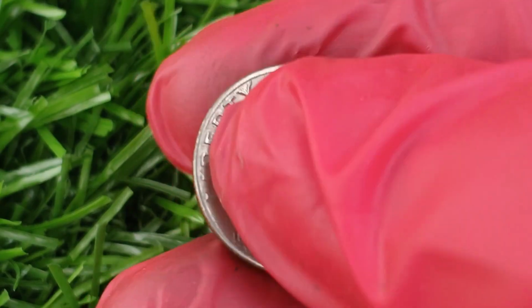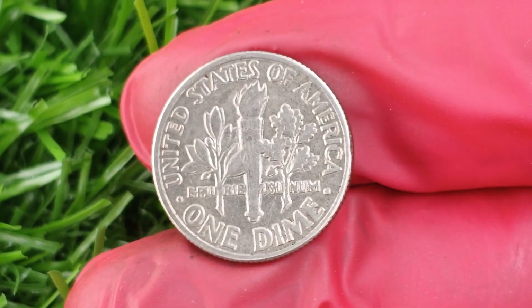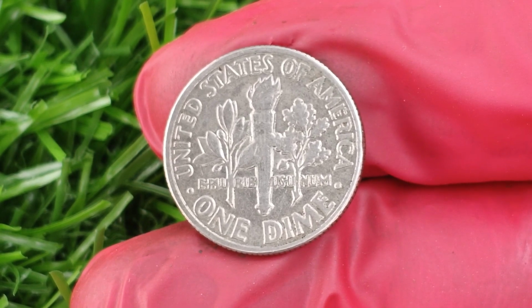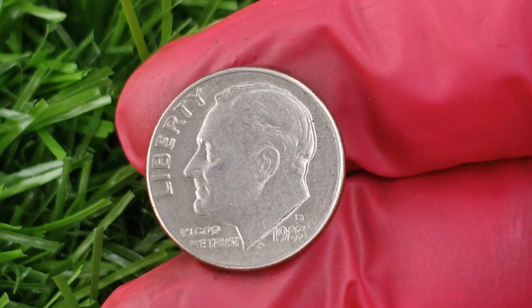The reverse displays the familiar torch, olive branch, and oak branch design that has made the Roosevelt dime one of America's most recognizable coins. Collectors pay close attention to the torch bands, lettering, strike quality, and any unusual features that could indicate a valuable variety or mint error.